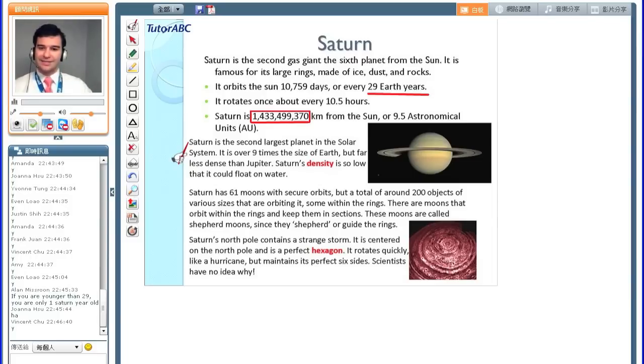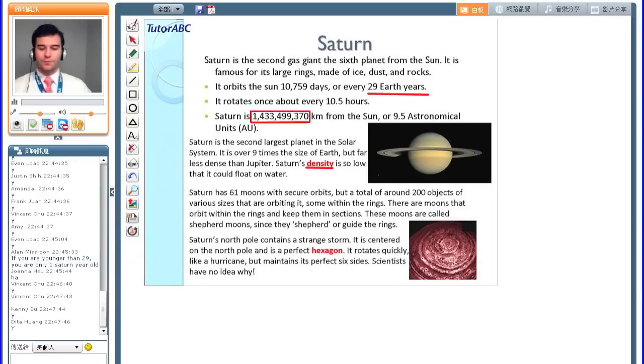Everyone understand density? Okay, very good. The ratio of mass to volume 就是密度. Saturn is not very dense. Jupiter is very dense. Saturn is not dense. It's so light that it could float on water if there were enough water. Saturn would float. This is interesting.